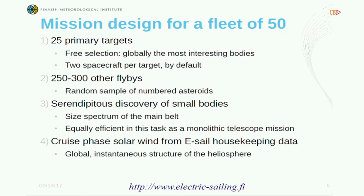So we could, for example, have 25 primary targets, so it means that each of the 50 spacecraft has 1 primary target. And then we could devote 2 spacecraft per target. That's to have some redundancy and to increase the fraction of surface of the asteroid that can be mapped during those flybys. And also, in case the asteroid has a moon, then if we have 2 flybys, we can determine the mass of the asteroid by observing the relative position of the moon with respect to the asteroid with significant time difference.